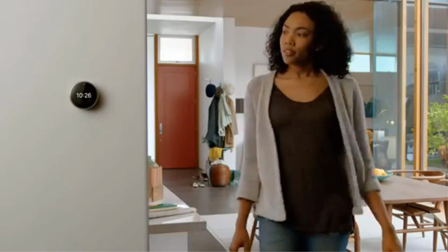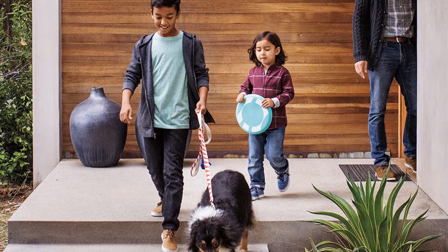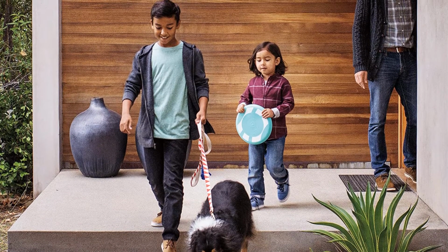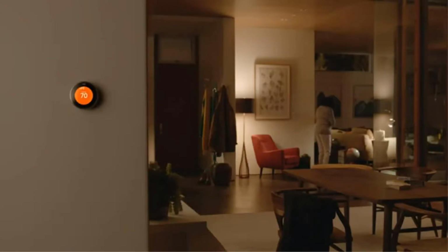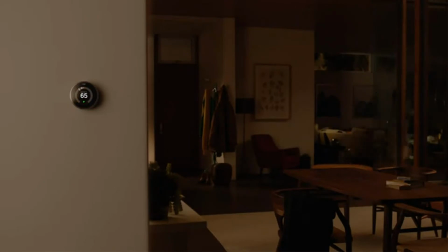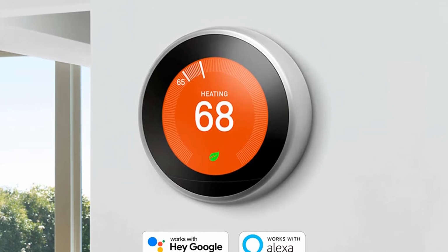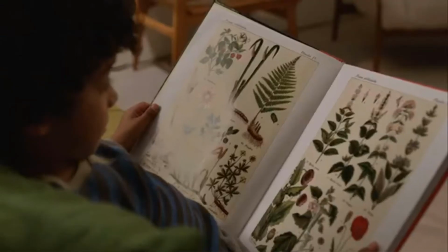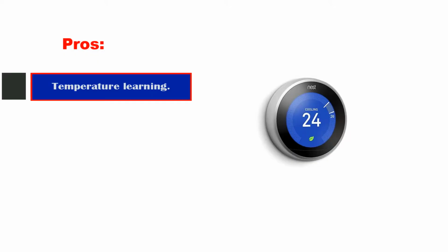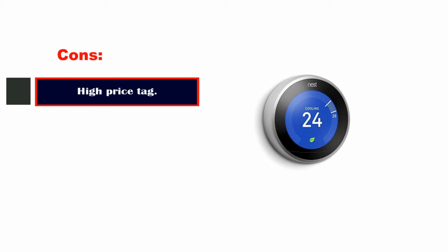This thermostat combines the best of the past with the future and is one of the best smart thermostats that's Google Home compatible. The Nest also has a built-in Farsight motion sensor and will light up the customizable display when it senses someone in the room, even if you're 10 feet away. And if you get additional temperature sensors, the thermostat will adjust based on temperature readings in rooms that might be far away from the thermostat itself. It also works well with other Nest products like Nest Protect and Nest Cam. Pros: temperature learning, energy saving recommendations, light and motion sensors, selected room preferences. Cons: high price tag.